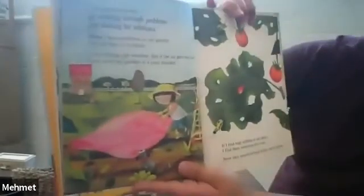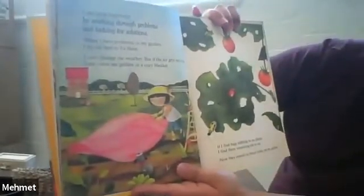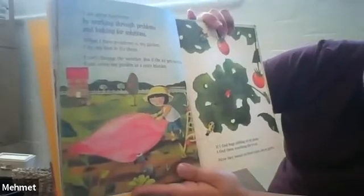If I find bugs nibbling on my plants, I find them something else to eat. Now they munch on bread crusts, not my garden.